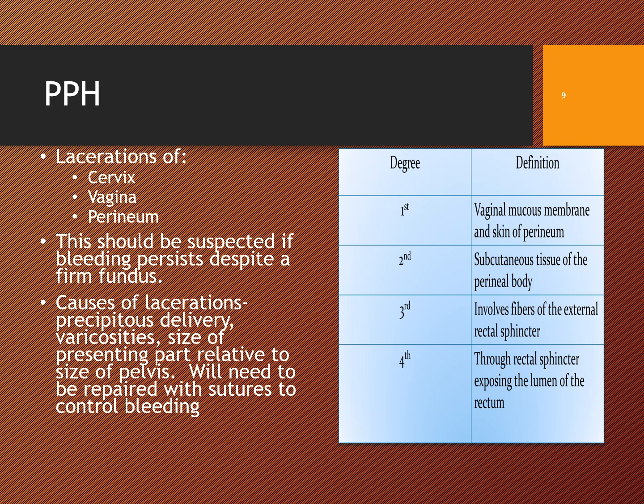Causes of lacerations can be a precipitous delivery, varicosities, which are basically varicose veins in the vaginal, like on the vaginal wall, the size of the presenting part relative to the size of the pelvis. When you think of this, just think of your macrosomia babies, like great big babies greater than 4,000 grams.